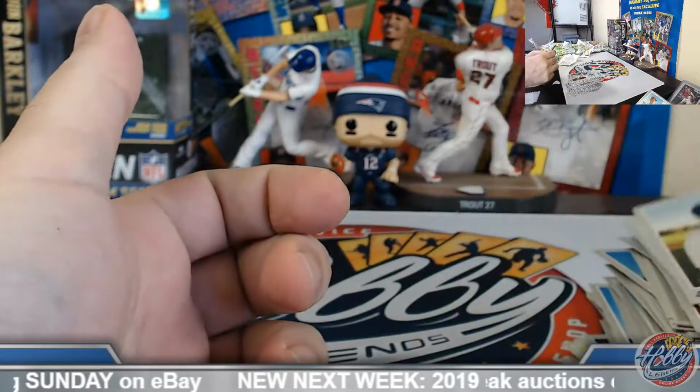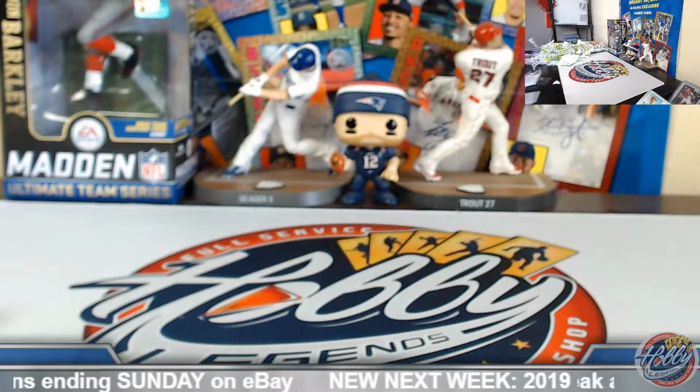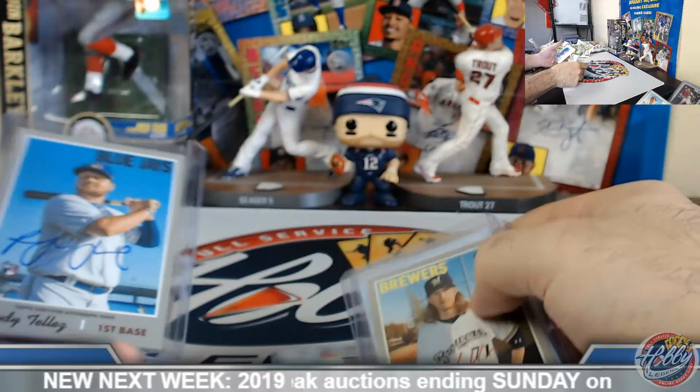Recap, we'll start with the relics and the autos. Did have three apiece on this one, right? Yeah, three relics and three autos, pretty good there. Did get the red ink on the board as well. Multi-case hit on those, not guaranteed in every case.